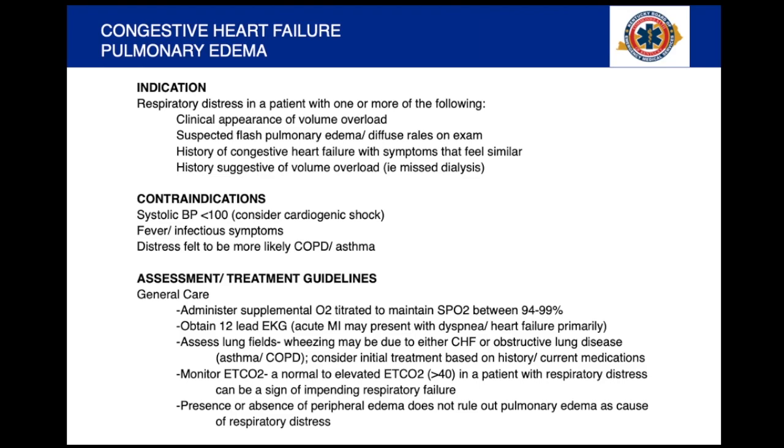So our general treatment guidelines, we're going to do a good assessment. We're going to obtain a 12-lead EKG. Don't forget that one of the most common presenting complaints for a STEMI is shortness of breath. And that can certainly happen in somebody that has CHF. So get that EKG early. We're going to give oxygen to keep their oxygen saturation between 94 and 99%, not going over 99% because that's too much and you don't need too much. It doesn't help even if they say I'm short of breath. If their SAT is 99%, they don't need more oxygen. They probably just need to ventilate better with some of the stuff that we'll look at here.